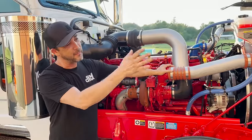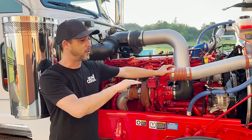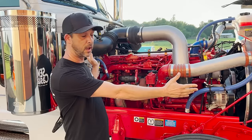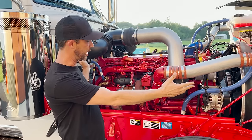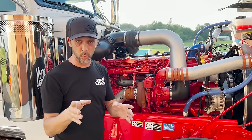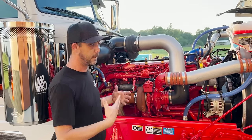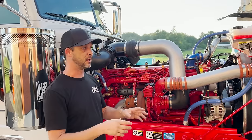And I don't think that can be ignored with today's current diesel prices. While the MX probably does get better fuel mileage, will not argue that. Again, I've got more displacement, I've got more horsepower, and I've got more torque. That takes fuel. But another upside on the Cummins, in my opinion, towards the MX, is service points.